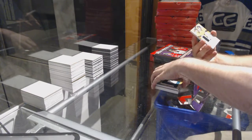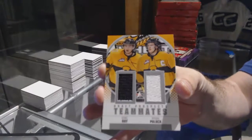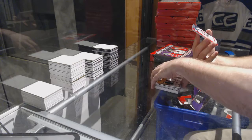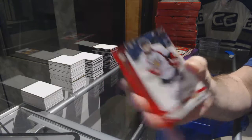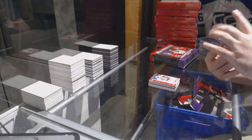A dual jersey of Eric Roy and Ryan Pulock. Teammates dual jersey, Roy Pulock. An autograph of Valentin Zykov. Silverado. Yeah. An autograph.